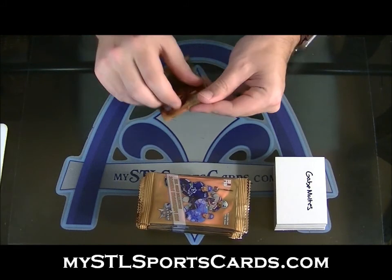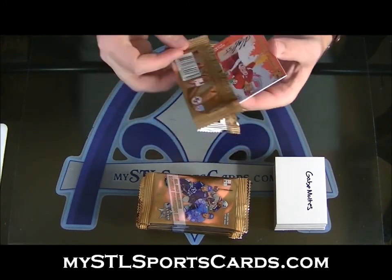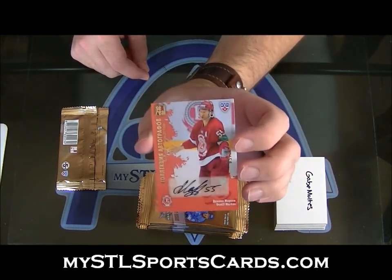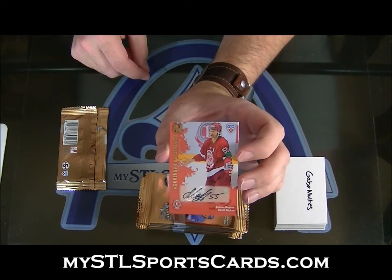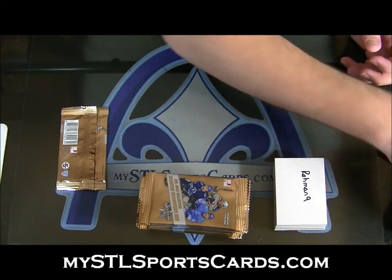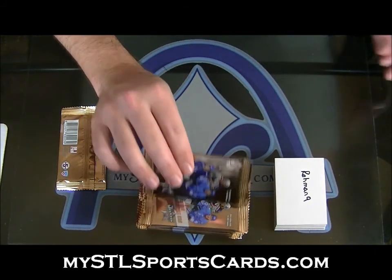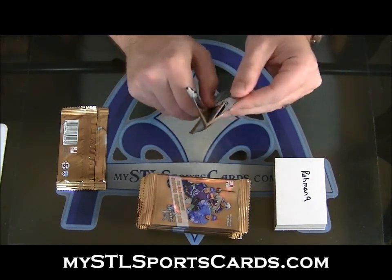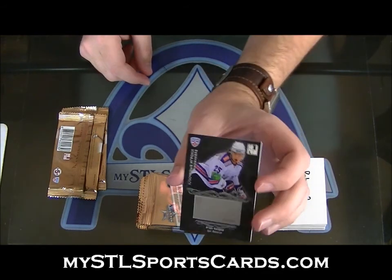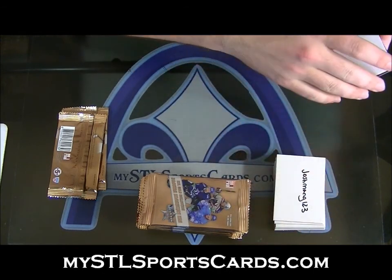First up is a pack for Gabe Moltis. So here we go. Very nice, starting off with an autograph, number to 50 of Daniel Markov. So, Gabe, that is yours. Next up is Raymond 9. We have an etched autograph of Igor Makarov. Number to 150, Makarov etched autograph for Raymond.